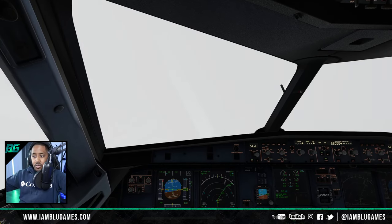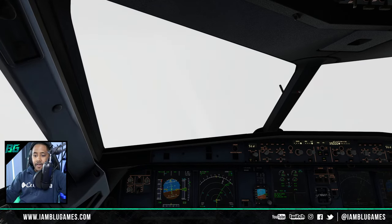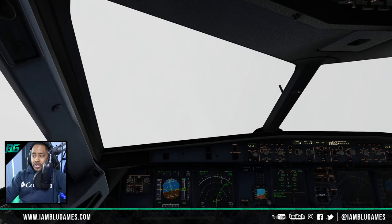Pittsburgh Airport, I was using a freeware scenery for Pittsburgh. You can just search X-Plane KPIT, you'll find that. And then we're flying to New York, and New York City, when we get there, you'll see that the airport is made by Nimbus Simulations.